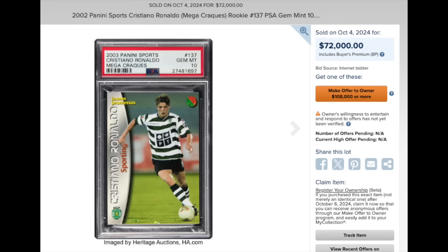$12,600. Soccer, 2002 Panini Sports Mega Cracks Cristiano Ronaldo rookie. Graded PSA Gem Mint 10. He looks like he's about 17 years old in that photo. And yeah, he was 17 years old in 2002. So that checks out. $72,000.